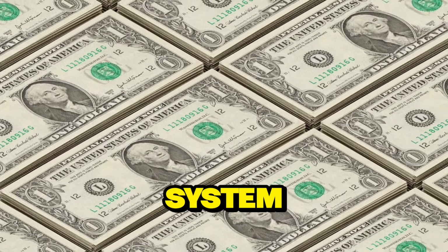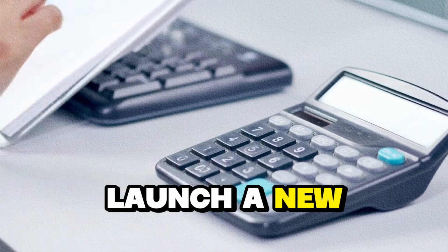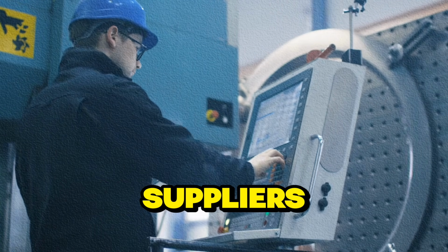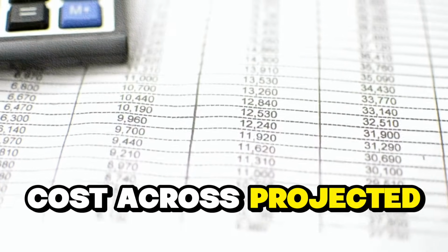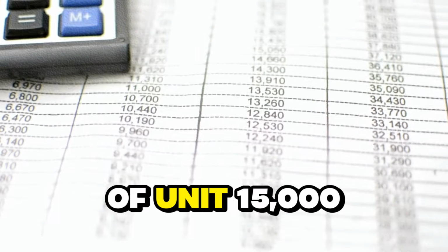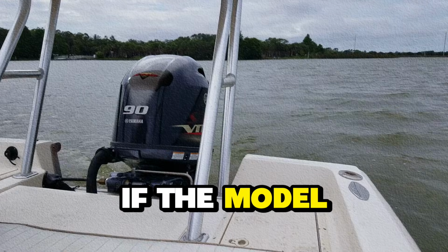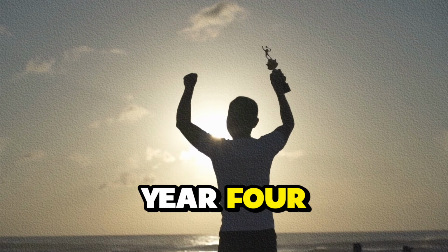We'll come back to why this matters later, but first you need to understand what it costs to build the opposite kind of system. Imagine you're running an outboard company in the US. You want to launch a new model. You need tooling, suppliers, testing, certification. You spread that cost across projected sales, let's say 20,000 units over 5 years. Your break-even is somewhere north of unit 15,000. If the model flops, you're underwater. If it succeeds, you're profitable in year 4.